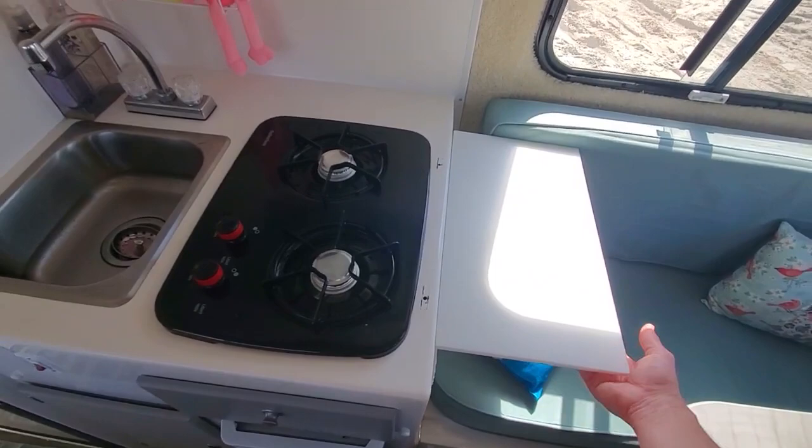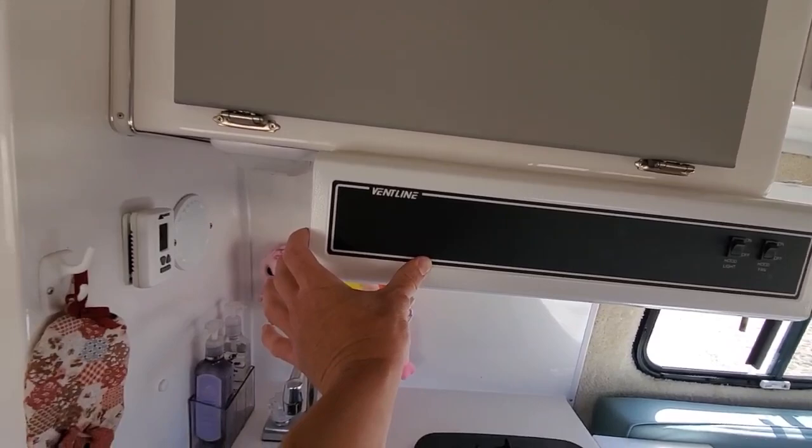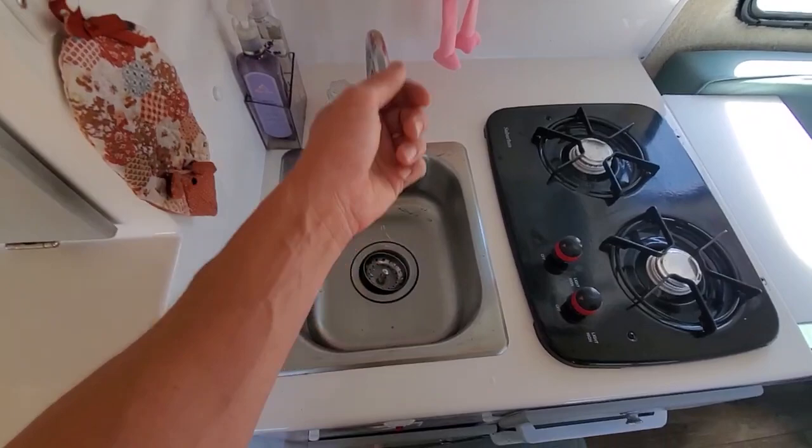I think one other mod I might do is to cut this. See how this line is here? If I can delete this whole 4 inches, because I like to wash my face in here, but I have to put my head between this little gap, and it's a pain in the butt. It's just in your way. But that's low priority.